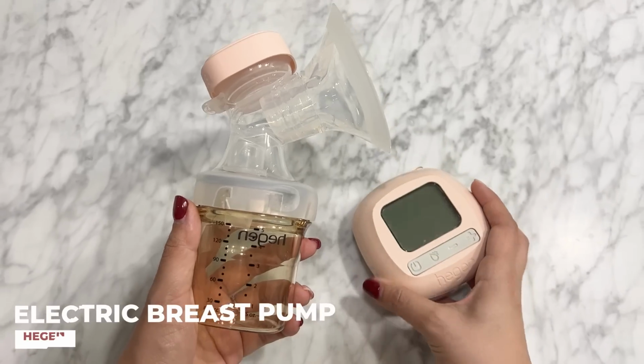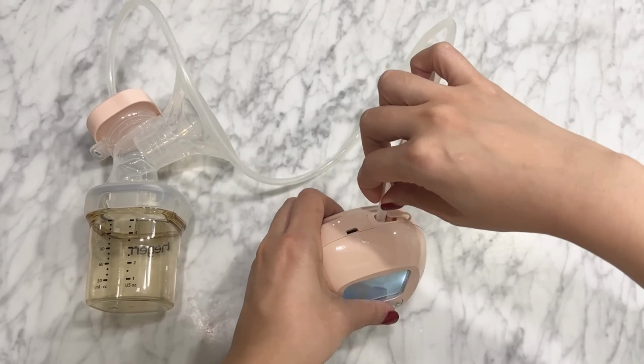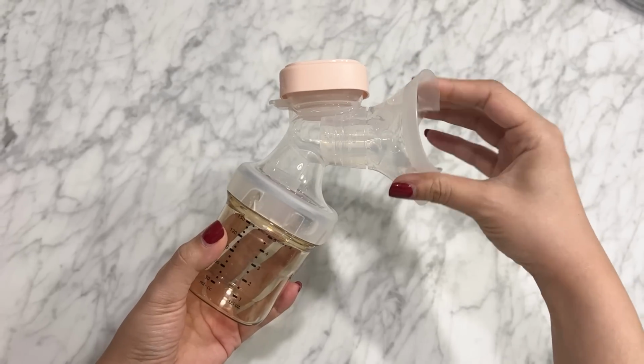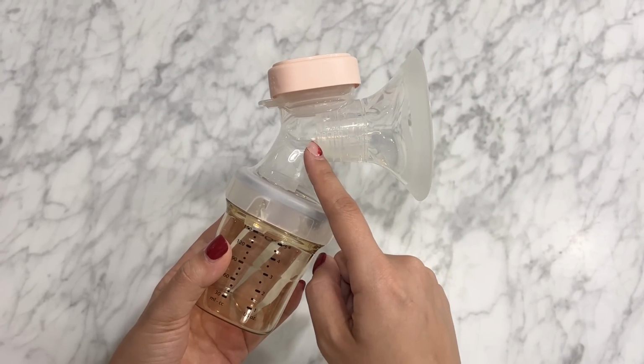If you're breastfeeding and you're looking for a pump, I highly recommend the Hegan pump. It's a portable breast pump, it's compact, it's light. Also the flanges in this kit, the Hegan flanges aren't as long as some other brands, which is important because when you pump a lot and if the flange that you're using is a long one, it's gonna pull your nipple and eventually your nipple will get a lot longer. So that hasn't happened with me with the Hegan flanges.